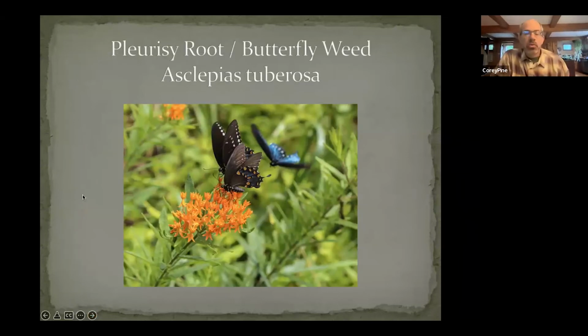Having said that, as a short introduction to this topic, I'm going to jump in with pleurisy root. Often the herbalists call this plant pleurisy root. The botanists often call it butterfly weed, Asclepias tuberosa. If you're familiar with your Latin names, or if you look at the shape of that flower, you'll recognize this as a milkweed.